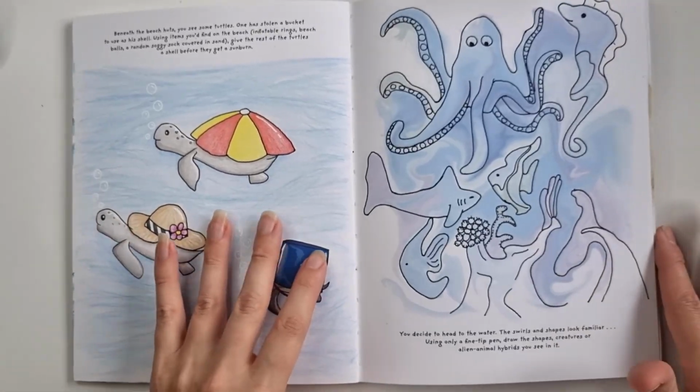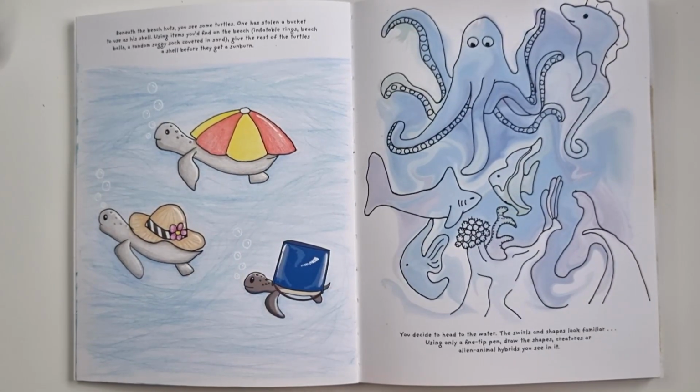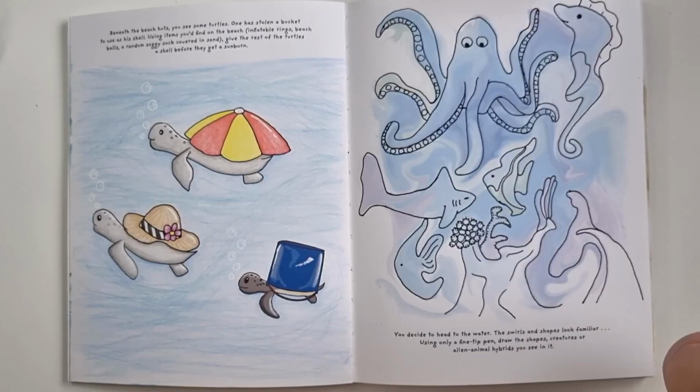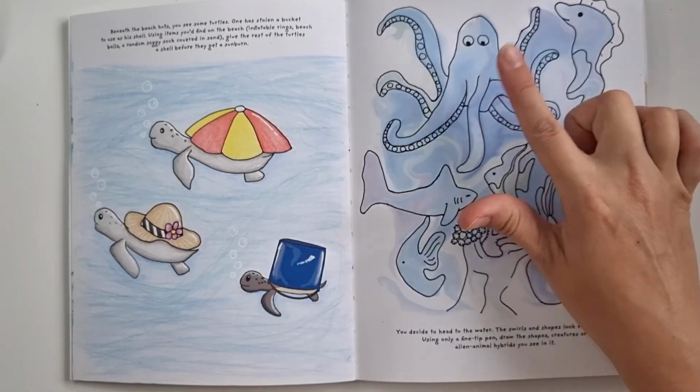Now, the next page is like a reverse colouring page. So the prompt says, you decided to head to the water. The swirls and shapes look familiar. Using only a fine tip pen, draw the shapes, creatures, or alien animal hybrids you see in it. The first thing that I saw was the octopus.